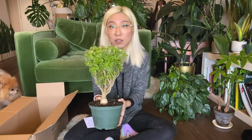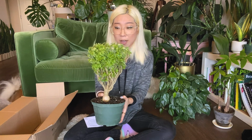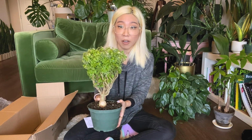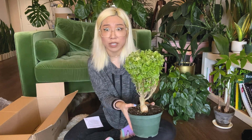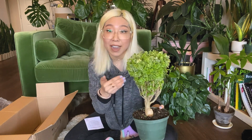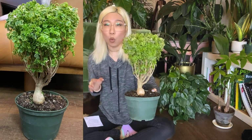But what did come of it is that people started asking if we sold herbs and if this was parsley. It created such an interest in parsley and other herbs that we actually started selling other edible plants, because this one looked so much like parsley that so many people were requesting it. But this plant is not edible, and it is a bit of an old school house plant.